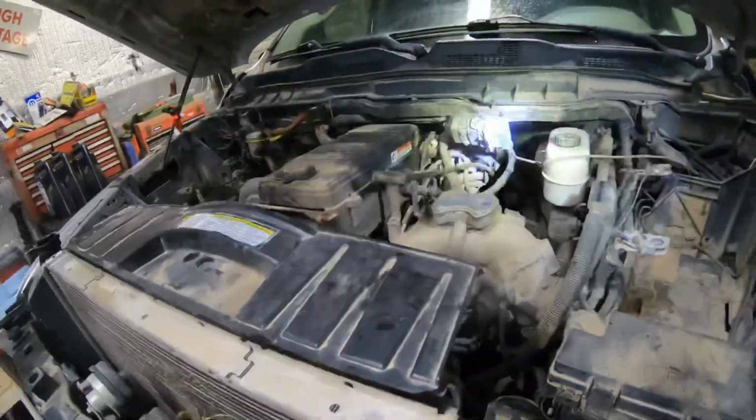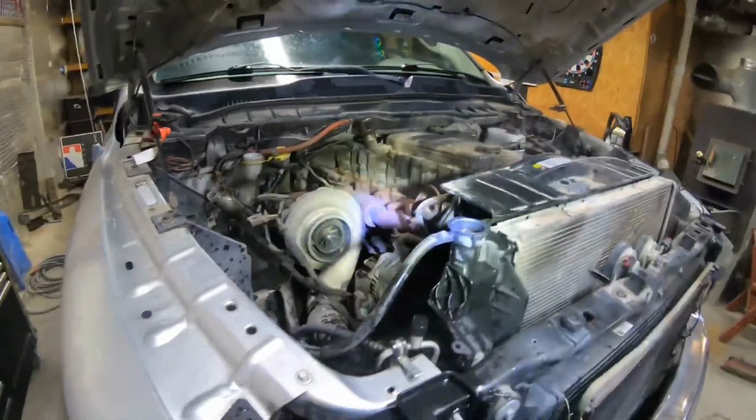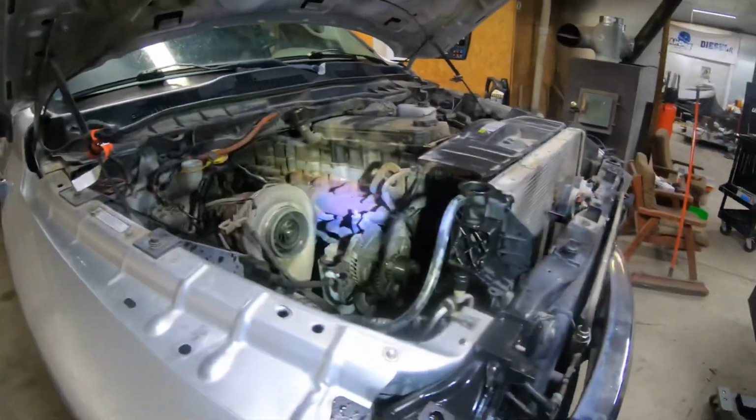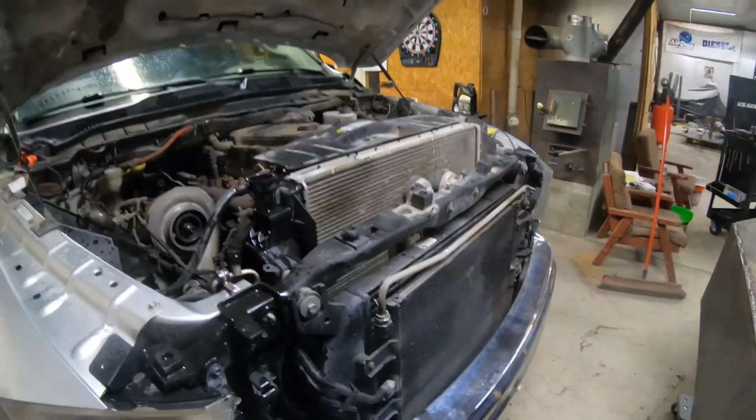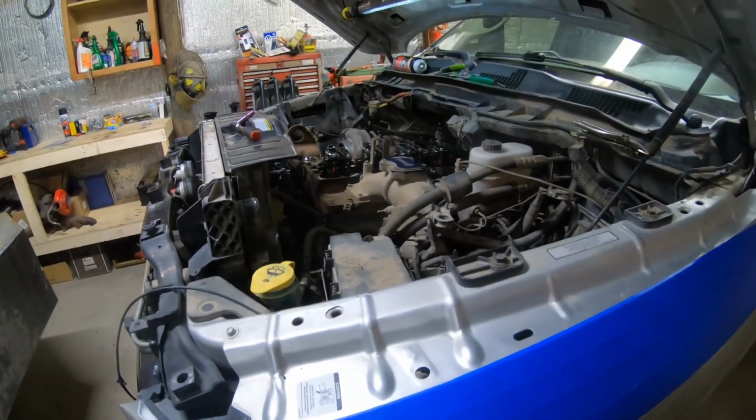You basically just want to get this head bare, get everything off to the side out of your way, and then we can start taking the valve cover off, take the manifold off, and we'll pull this head off. All right, guys, jump forward a little bit.